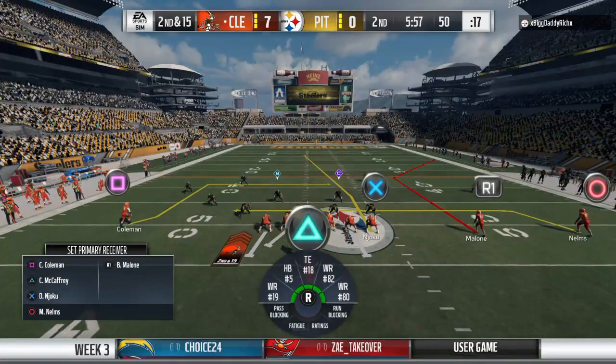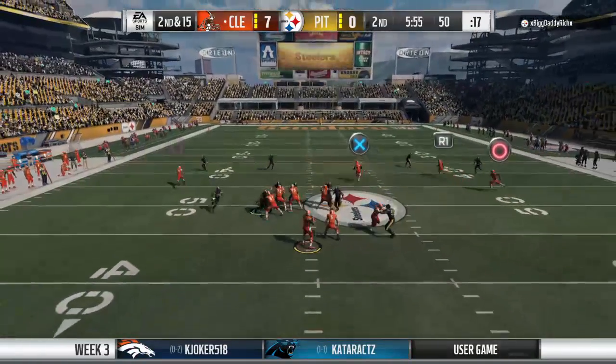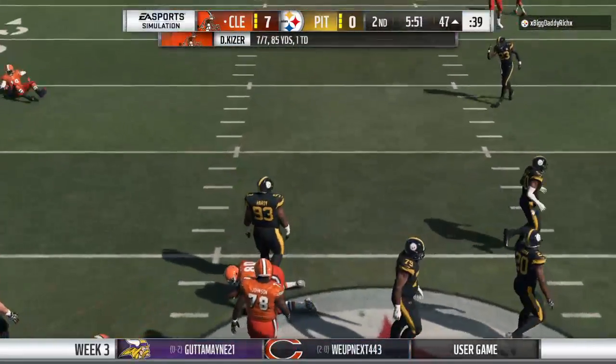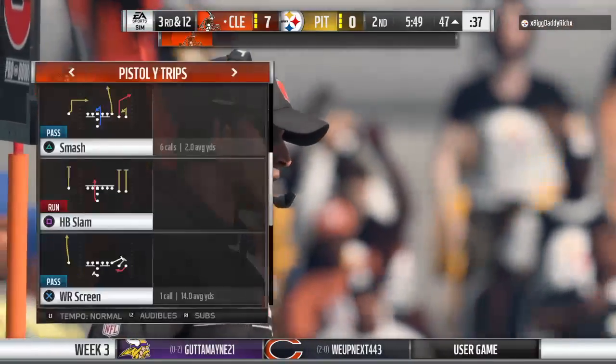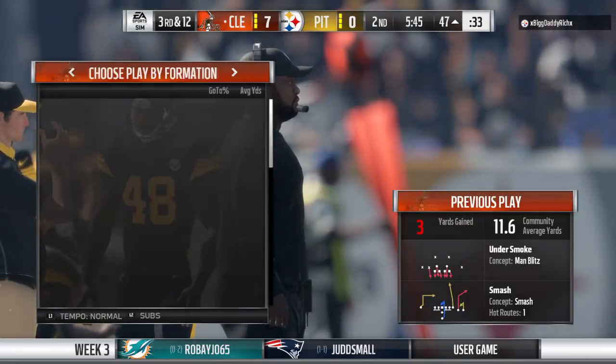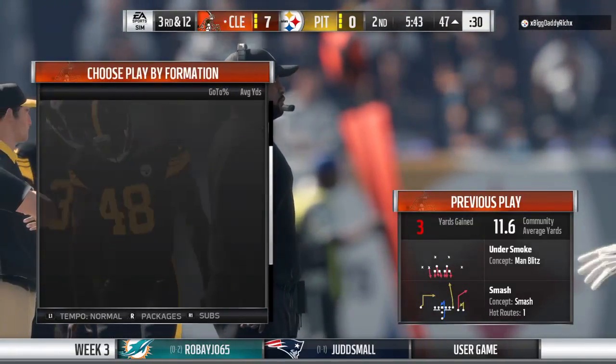Here we go. Kaiser now from the 50. Quick hitter here, it's complete. Only 3 yards on the catch. It's third down. Good throw, good catch, but I really like the route. The drag and being able to run away from defenders. Hard to stick with them for that long.